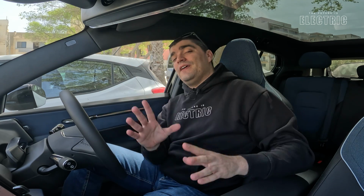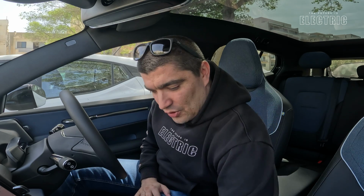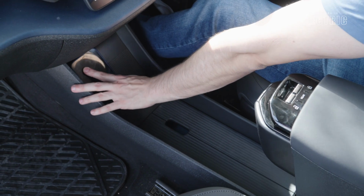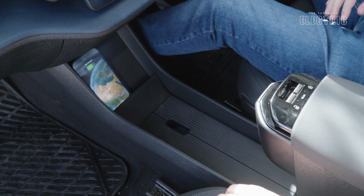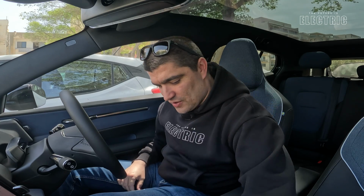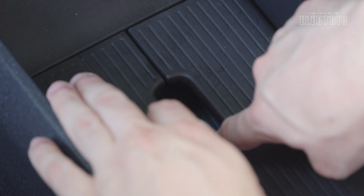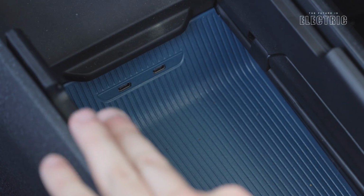Another thing about the screen, it is very, very responsive. So a very high quality screen. Brightness is dialed in very well as well. So everything is done from that screen. We have a wireless phone charger down here, which you can just place your phone on. There's space for another phone, but it's just one, which is the charger. And down here you can open some storage space, very low, and there's also 2 USB-C ports.